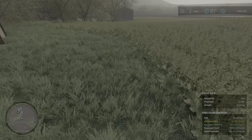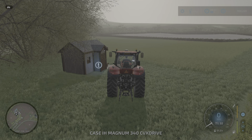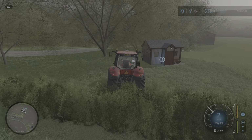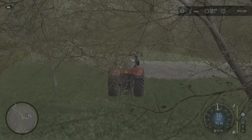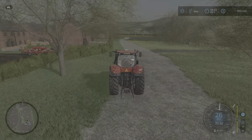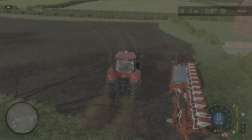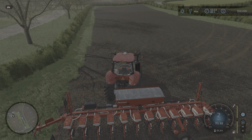These all moved forward to growth stage, so they're starting to look like canola. We don't use this Case Magnum for much, actually, because our fields are pretty small. So I think I am going to plant with this, just because I want to use it for something. And we did get a bigger planter, although this is still overkill for this. The McCormick is already hooked up to the tipper, so we're going to go ahead and just give it a shot. And I think I hook up to it this way.